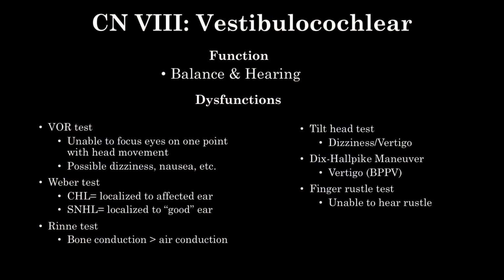Next we have cranial nerve number 8. This is vestibulocochlear. Its function is balance and hearing. Some dysfunctions associated with this nerve involve if the patient is unable to focus on one point with the head movements for the VOR test. They may experience dizziness, nausea, or other symptoms.